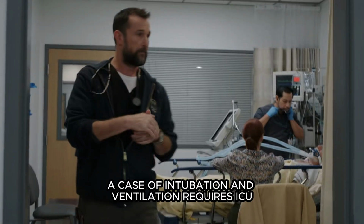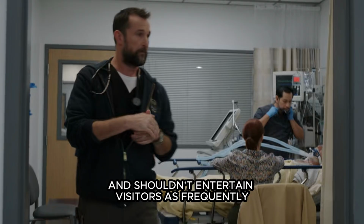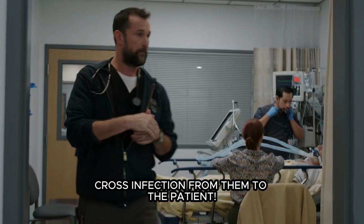Ideally, a case of intubation and ventilation requires ICU and shouldn't entertain visitors as frequently due to the risk of cross-infection from them to the patient.